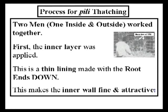The reddish color was associated with the alihi and was thought to be a very desirable trait. Plus, having a pleasant aroma made it a good material from an aesthetic point of view. Now, in terms of applying the thatch, usually two men would work together.